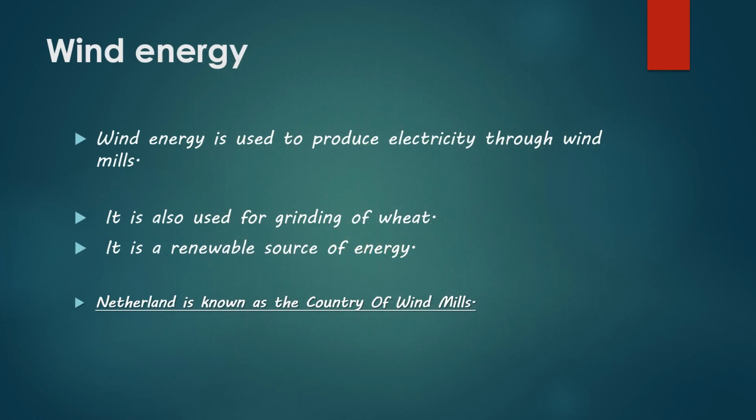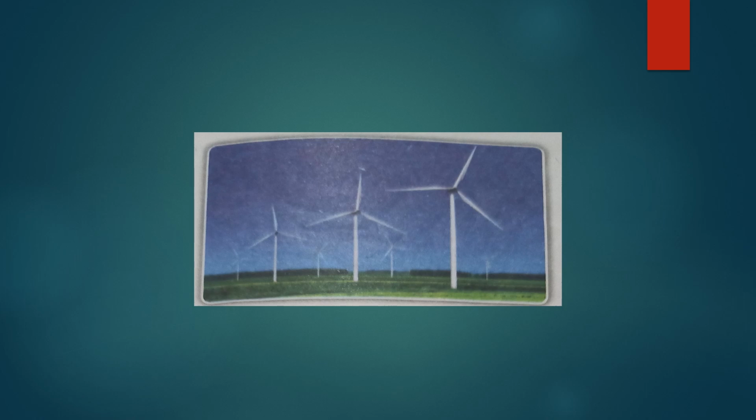Next is wind energy. Wind energy is used to produce electricity through windmills. It is also used for the grinding of wheat, and it is a renewable source of energy. Now, what do you mean by renewable source of energy? A renewable source of energy is one which is able to recover after being used. So that is wind energy. And the Netherlands is known as the country of windmills. Why? Because many windmills are there. Here you can see the windmills located at a distance from each other and used to carry out different functions or activities.